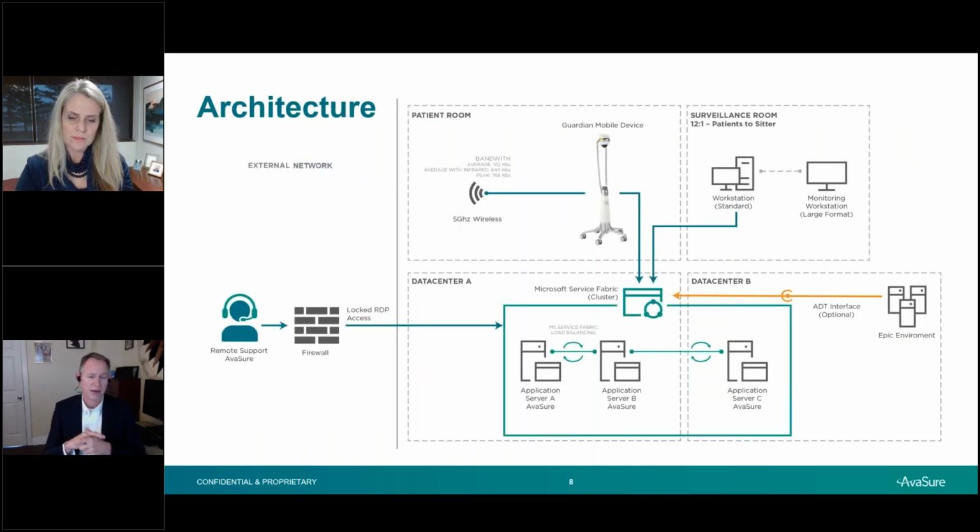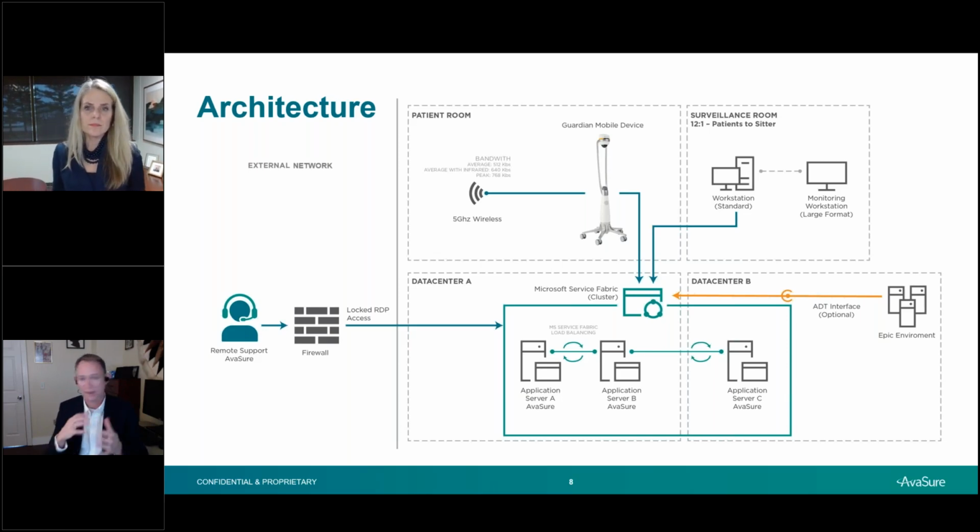So happily for all of us, we did choose Avasure, because that was the solution that was brought to us. And after all the due diligence, after going back over it, it truly was the solution that we needed to implement for this scenario. And as you can see, and I'll just briefly go over the architectural diagram, it solves the problems from an IT perspective, what we do.